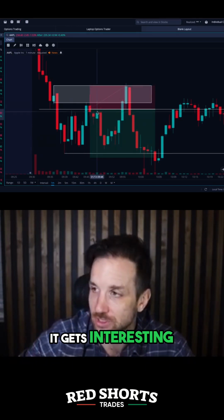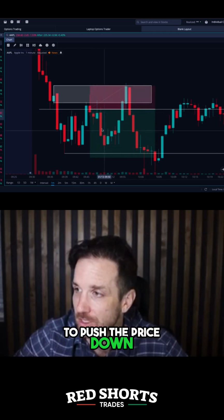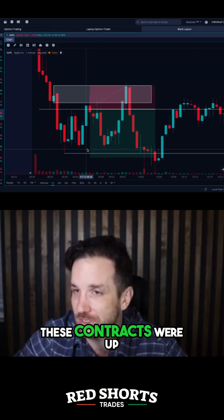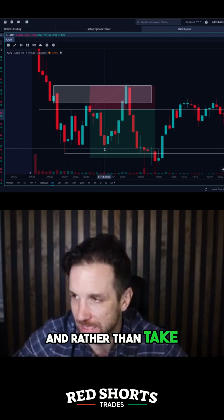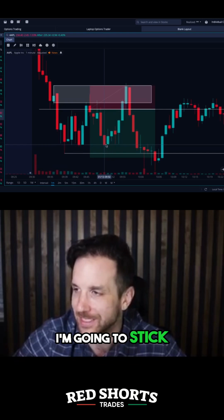And this is where it gets interesting, and this is where the lesson is. I saw sellers continuing to push the price down here towards my low of day. I got close. These contracts were up about 15%. I got close to hitting that low of day, but it never actually hit it. And rather than take profits, and I had thought about it, trust me, I said, no, I'm going to stick to my plan.